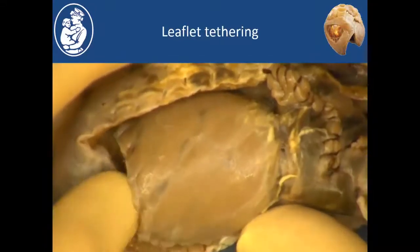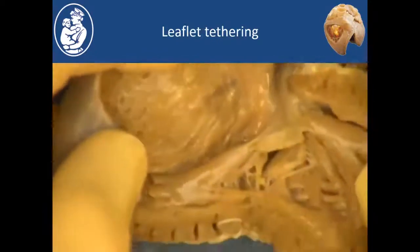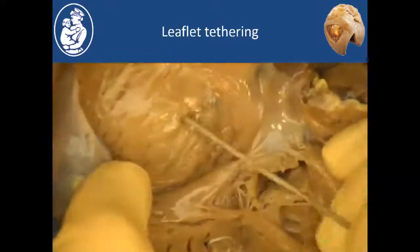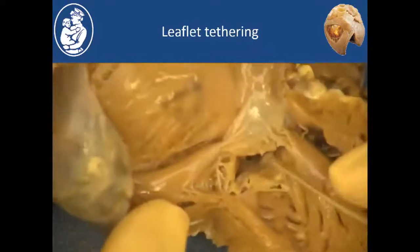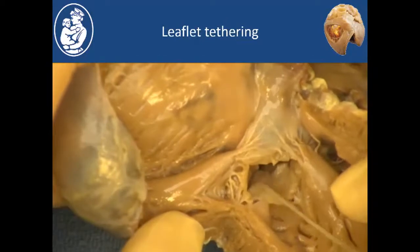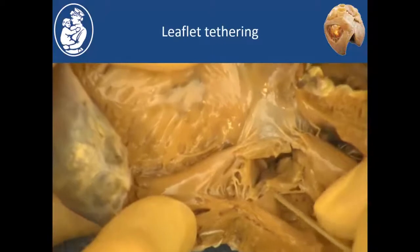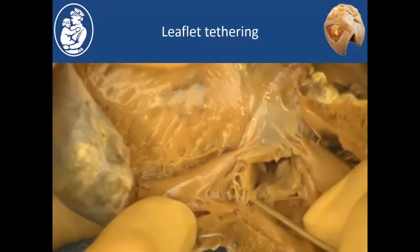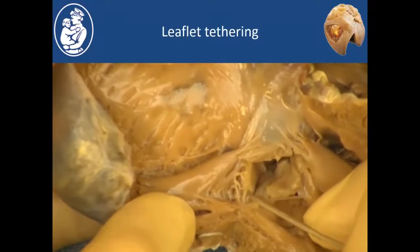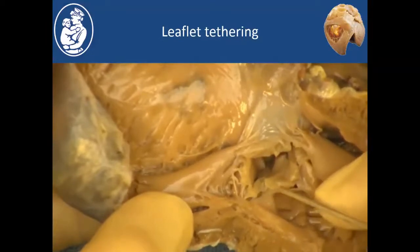This heart is from a child with severe mitral insufficiency. The left ventricle is markedly dilated. We see the septal surface and the free wall papillary muscles with the anterior mitral leaflet here and posterior or mural mitral leaflet here. The cause of regurgitation in this case is tethering of the posterior leaflet. Notice the short cords here attaching the posterior leaflet to the free wall. The leaflet simply cannot move away from the free wall.